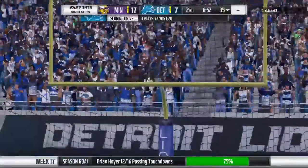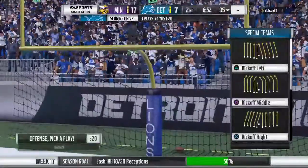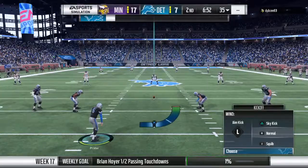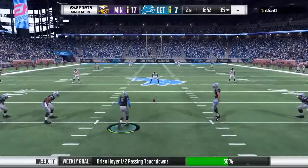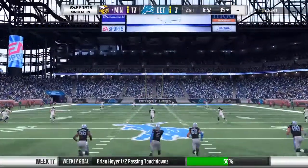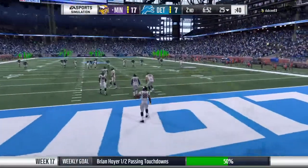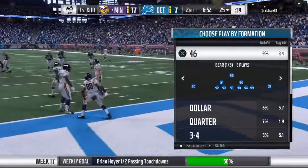Boy, it's nice to have that big, reliable target you can go to each and every time. A lot of people see that position as a fallback. Throw it to them when all else fails. Not at all. This guy can make plays, and that's exactly what he just did. Yeah, play here for a touchdown. And no return on this one as the fair catch is signaled for and taken.